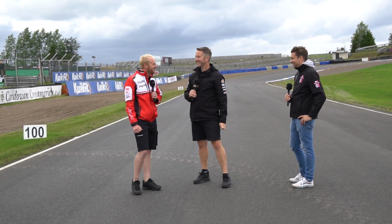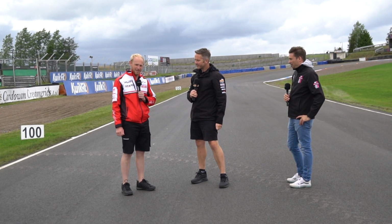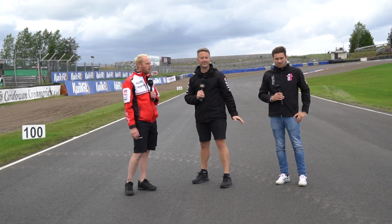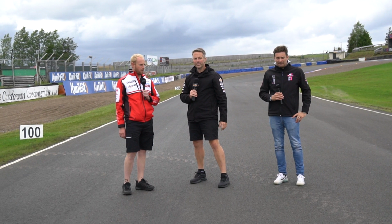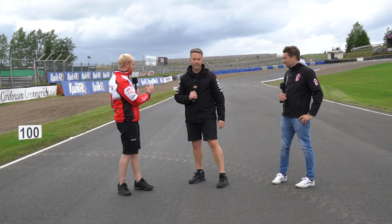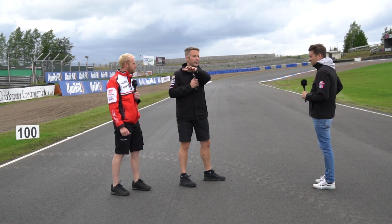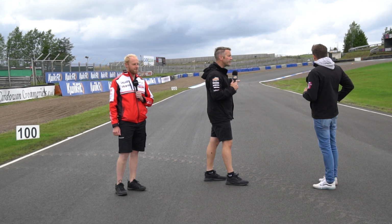Not in FP1. We should be come qualifying and race day, but just behind where we are with the camera there, it is proper bumpy. So if you get over them the wrong way, it can set the car up for disaster on the braking zone into the hairpin. It's quite a short run in here, Joe. You've got the initial change of bumps back there, but the braking zone itself, is it flat enough? Yeah, it's fine.